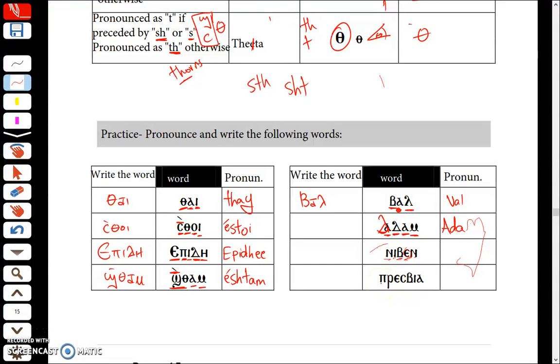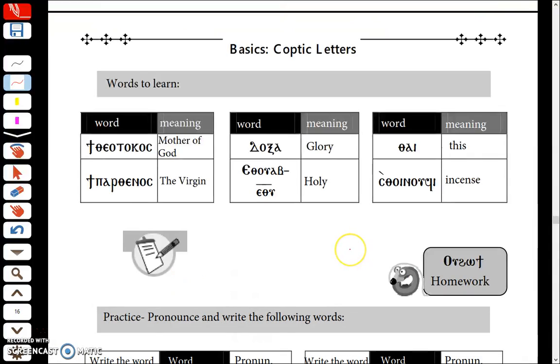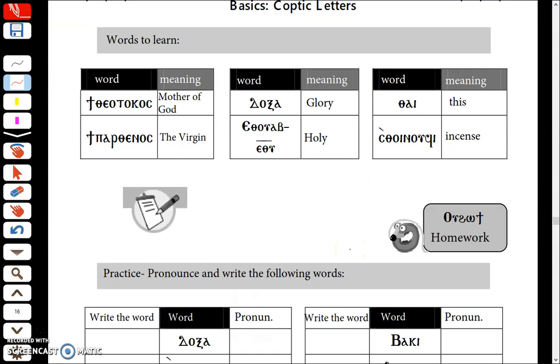Okay, last one we have here, you have a pay, so that's a P, and then rho, we know all this, and then A, and then sima, so far it's like pres, and then again you have the beta followed by a vowel, which is iota, so it becomes V, so it's presv, and then you remember iota and alpha is eya, so presveya, which means, what's it called? Intercession. So that is it. Those are more words to learn using what we have.